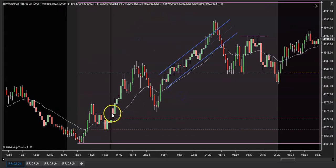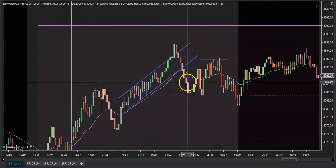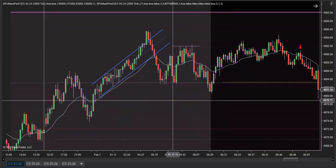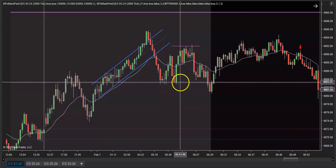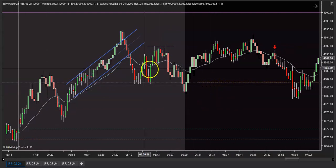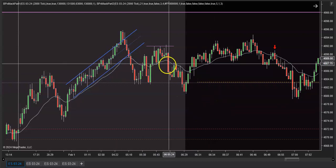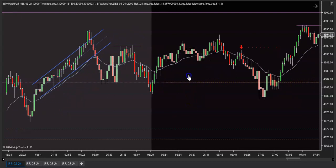In the overnight, we made this leg up, sold off, and then formed this sort of spike and channel, which led to an overshoot, which led to a break. What I believe to be the midline, which is also the opening price right here, is where we found some support. And we broke out to the low side, but that quickly failed.